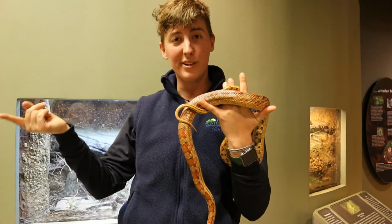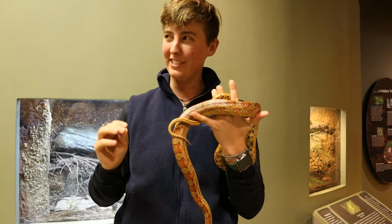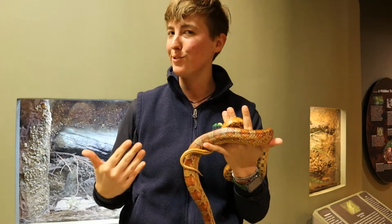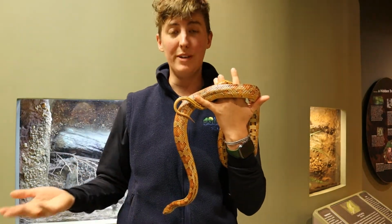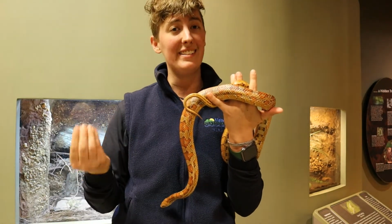We actually have a color morph of a corn snake in the back named Hank, and he, if I pronounce this correctly, is an anerythristic morph, so he is lacking the red pigment, and he actually looks very similar to a gray rat snake. But with his pattern and his behavior, he is definitely a corn snake. We would get him out for you guys, but he's actually shedding. So we call him that he's in the blue phase.